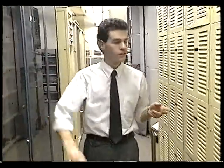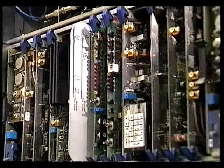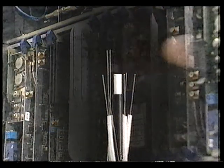Here we have our latest radio system, which allows us to communicate between the trackside and offices. This is some old analogue transmission equipment, which is now being replaced by this digital transmission equipment, which uses fibre optic technology. This allows us to get something like around 2,000 telephone calls down one small fibre optic cable.